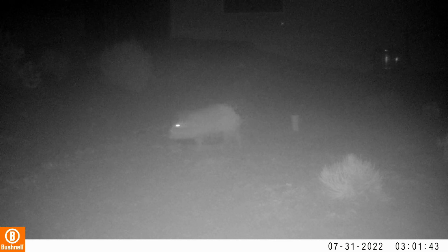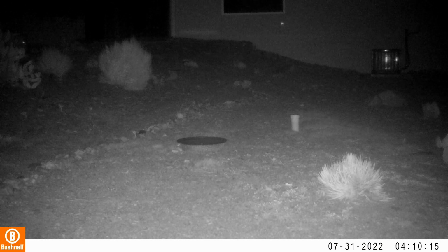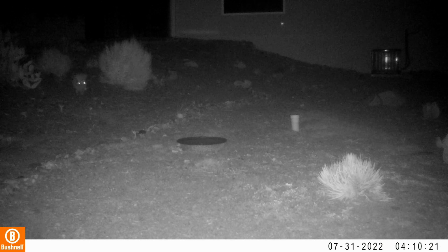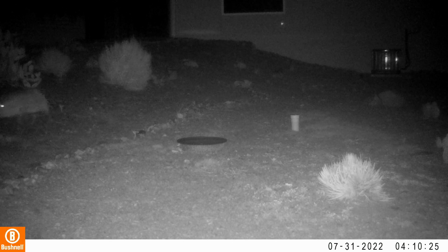Now I call this the ghost javelina. Again, my camera's fogged up or there's fog for some reason. But anyway, I thought that was kind of cool. Now this other javelina comes from the upper left of the screen, comes down, I don't know, it might be the same one, and circles around and exits out of the frame.